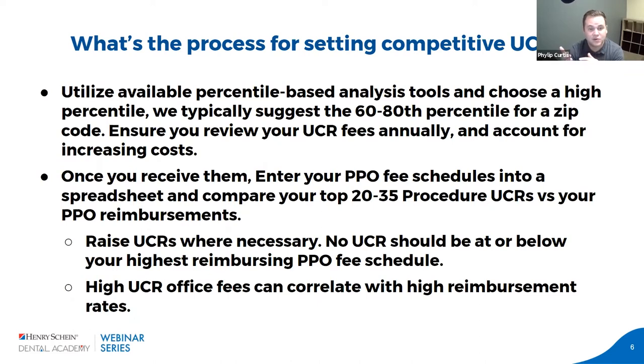Once you have what those reimbursement rates are, you really want to make sure that you're comparing them against your UCRs. So once you've used an analysis tool and you've chosen which UCR office fees you want to set your practice at, after you've done that, go back and analyze them against the reimbursement rates that you've agreed to. So what you want to do is start by entering in all of the PPO fee schedules that you have. Now, every fee schedule has like 900 procedure codes on it, and a lot of those you're not going to ever do. So what I usually recommend is just really comparing your top 20 to 35 procedures that you feel are going to be the most popular for you.